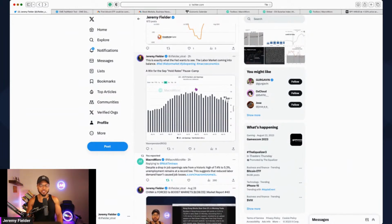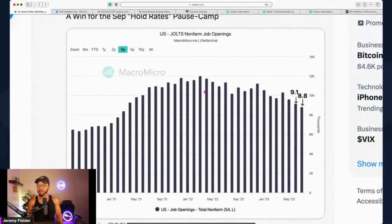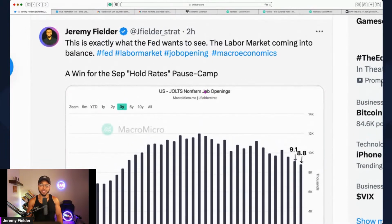The Fed has been talking about, especially at Jackson Hole, that they need to see the labor force come back into balance, right? And this morning was job openings. That's part of the data. We said yesterday, hey, we need job openings to go lower, and that's exactly what we got. This is what the Fed wants to see, the labor market come into balance. And this is a win for the people in the pause camp, in the hold camp, holding rates September 20th. This is a win for them.